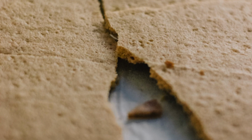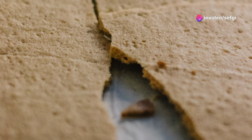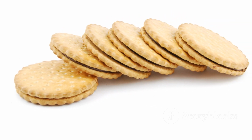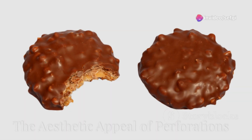Moreover, the quicker baking time facilitated by biscuit holes contributes to a crispier texture. The moisture within the dough evaporates more rapidly, leaving behind a delightful crunch that biscuit enthusiasts adore. So those tiny holes are not just about efficiency, they're about enhancing the overall sensory experience.